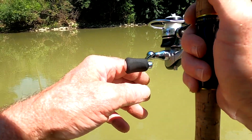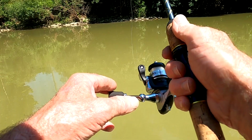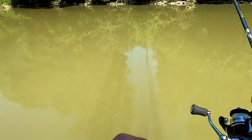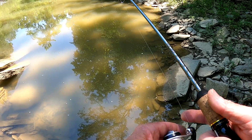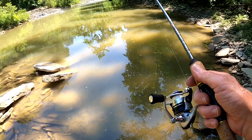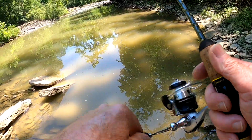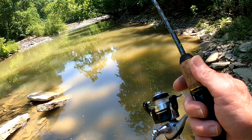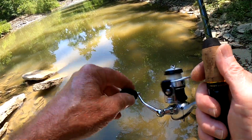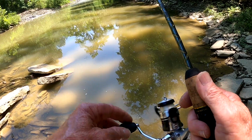It's almost got too much weight on it, but I'm trying to get enough weight to get this thing a nice decent cast out there. Well, let's try over here. Well, there's a lot of water running. It'd be nice to actually go on the other side of that shallow area. I know we've been over there fishing before when water was down and there was nothing over there. But who knows if it's any different now.